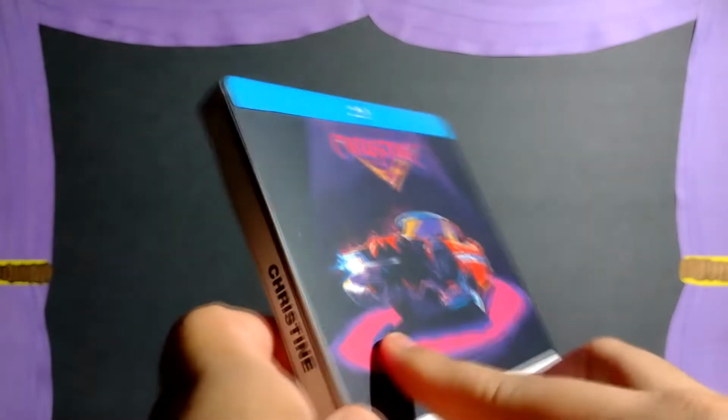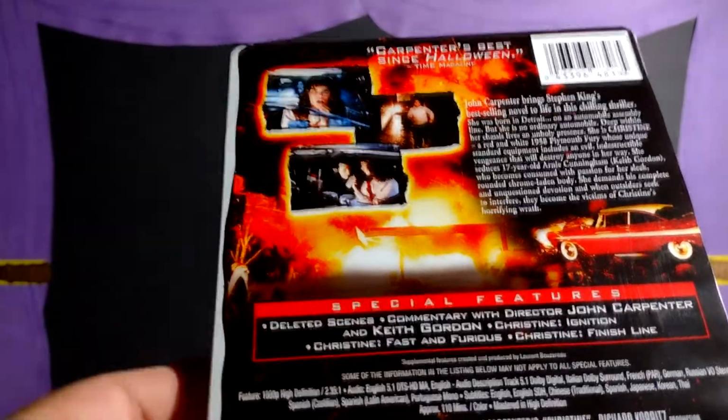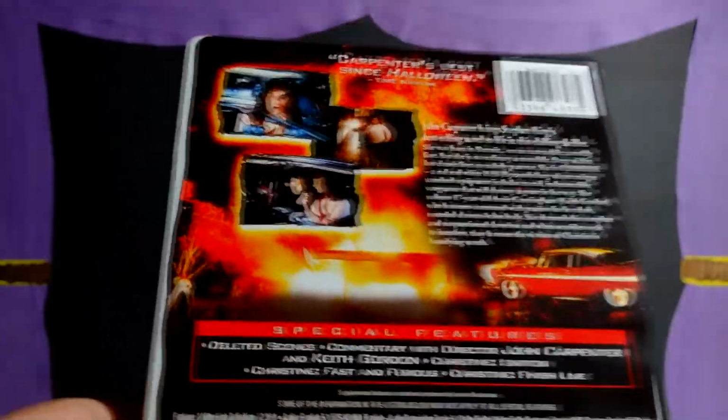Next up was a Best Buy exclusive steelbook that I actually found on Amazon for Christine on Blu-ray. I do know they released this in 4K, but I got this before I had a 4K player, so I kind of do regret that. But maybe someone will come out with a really cool remaster of this movie, even though this is still a very good transfer of it.